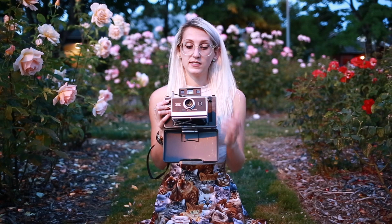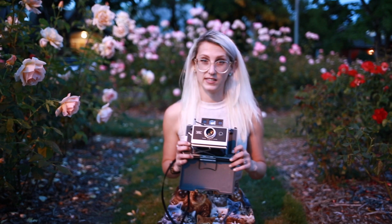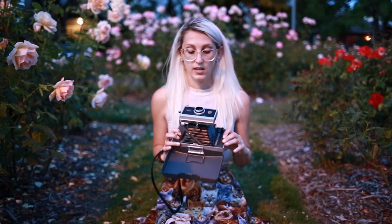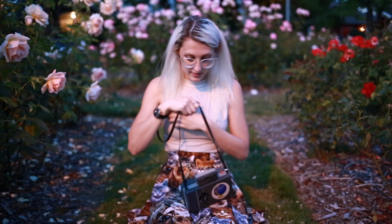The first camera I ever had was an Automatic 100 Land camera, and my grandpa gave it to me. Then I got this one at Goodwill because I didn't want to use his. I'm always scared I'm going to break my special camera, so I bought this one to replace it. I got it from Goodwill for like 20 bucks. This one's pretty cool because it comes in this little protective case, so you can just carry it like this. It has a self timer on the back too. It's pretty heavy, but not as heavy as the other one I had.